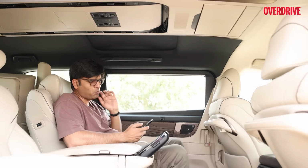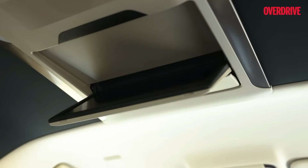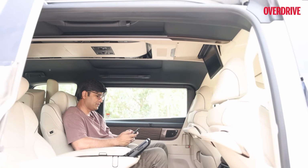Now that part might remind you of BMW, because when you look at this screen, you would say that, okay, BMW has a bigger one.